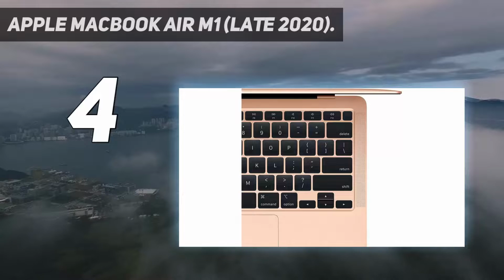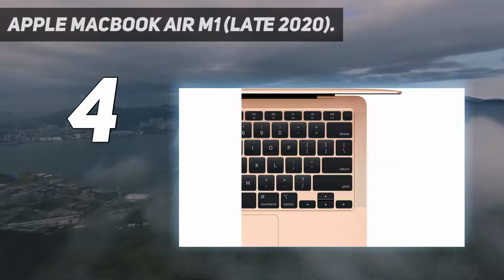Coming at number 4. Apple MacBook Air M1, late 2020.